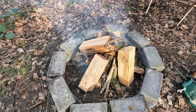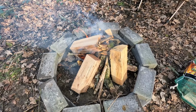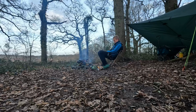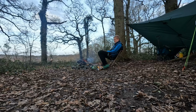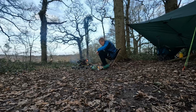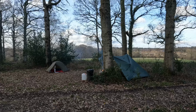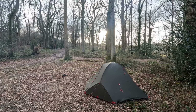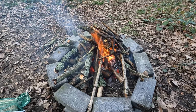Right, so I just tried to mix in some of the dry stuff because the wet stuff is only going so far really. If I want a really good hot set of embers to keep this going, I think I need to get some dry, so hope this catches. The fire's looking okay. I'm just slinging wet wood on top now just to give it a chance to dry a little bit before hopefully it catches.